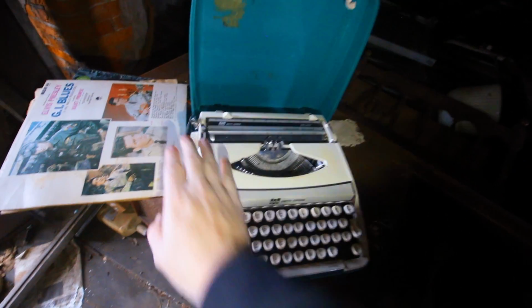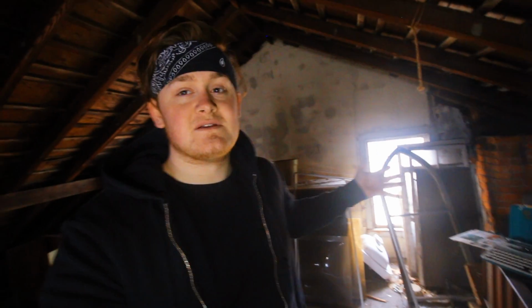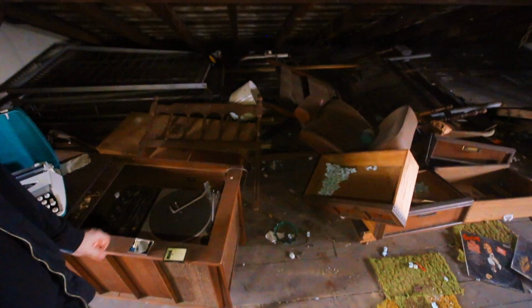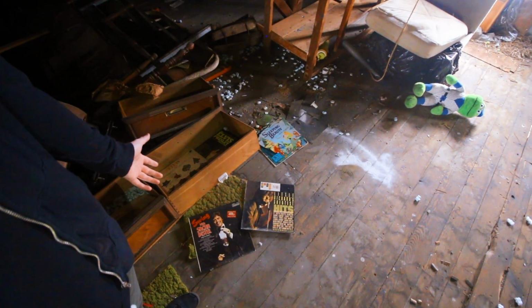Like, that's so cool. For all the houses I've been in, I've found a lot of cool stuff, but I think this house, for my most recent videos, is easily the best house with the best items we've found. I mean, I just found that sewing machine in the other house, but this typewriter and record player are just hidden gems. And all these old extra records over here, you never see this stuff, let alone in an abandoned house. People don't even have these as it is, let alone just sitting behind.